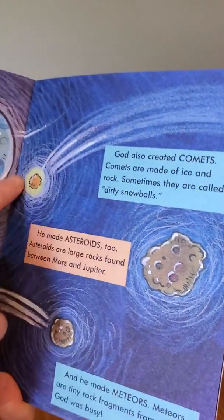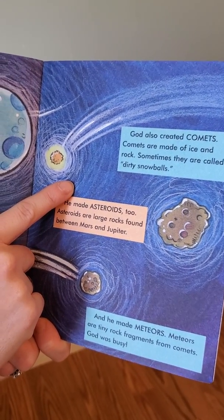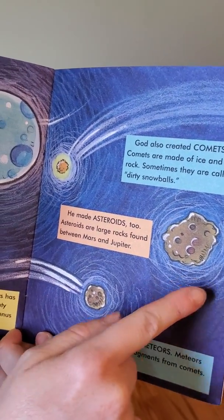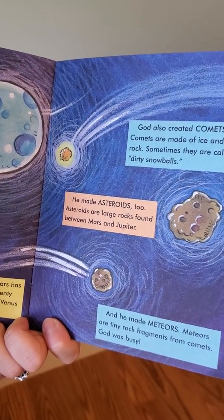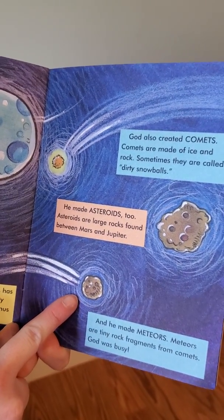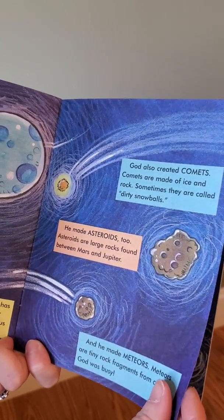God also created comets. Comets are made of ice and rock. Sometimes they are called dirty snowballs. He made asteroids too. Asteroids are large rocks found between Mars and Jupiter. And He made meteors. Meteors are tiny rock fragments from comets. God sure was busy.